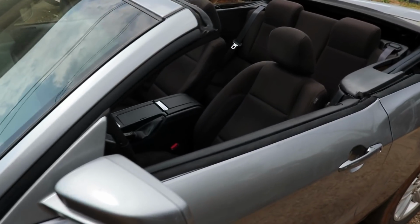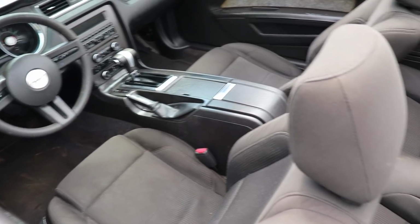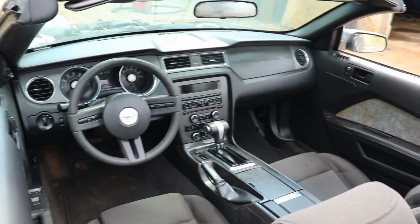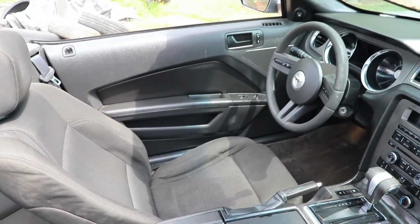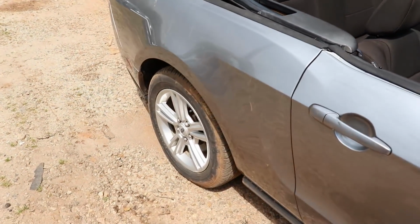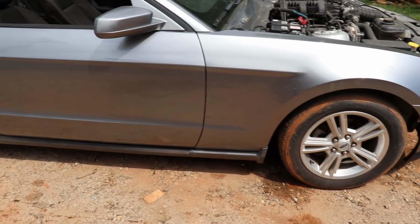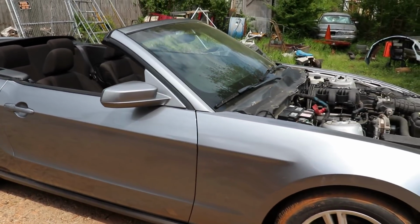Alright, got the interior all cleaned up. It's looking much better. Now I could probably get in it without feeling really disgusted. Turned out pretty clean. I'm happy with it. Not too bad, a lot better than what it was before. But now I'm gonna go ahead and get some different rims on it. Might as well, wait for the hood to dry. Let's get this thing looking good.